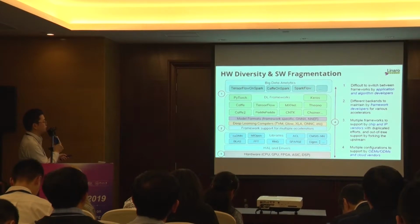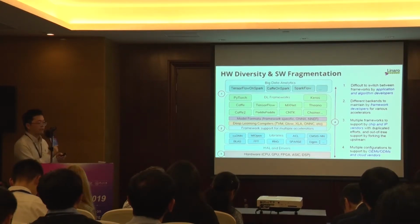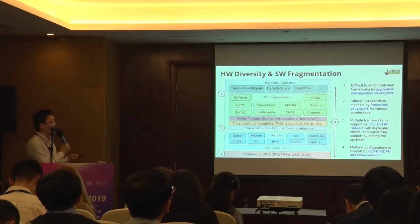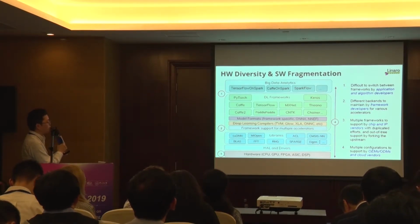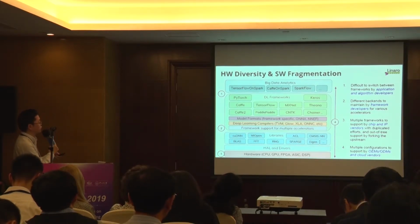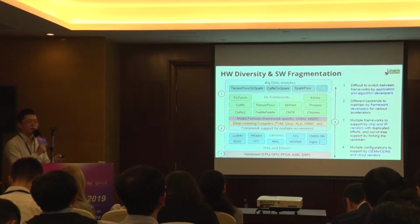For framework developers, they need to maintain different backends for various accelerators. So for chip and IP vendors, they need to support multiple frameworks with some kind of duplicated efforts. And sometimes they need to provide out-of-tree support by forking the upstream. For ODMs and the cloud vendors, they need to support multiple hardware and software combinations, right, to deliver machine learning services to their customers and users, which is becoming more complicated.